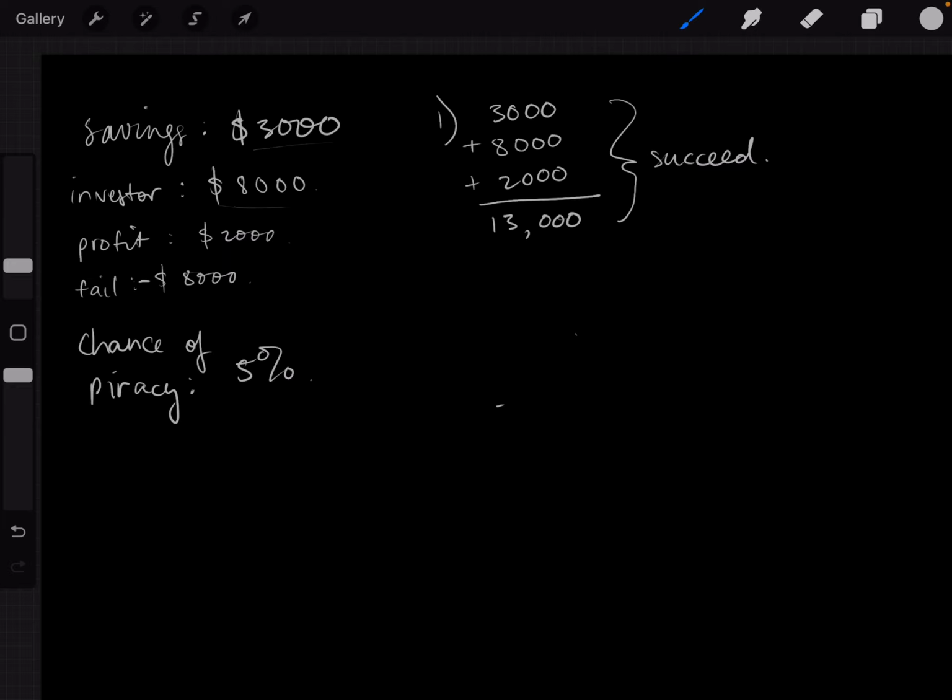So if you succeed, that's 13,000. If you fail, then it is simply 3,000. That's all you have, because you've lost the investor's money, you've lost your profit. You don't have any of that. So I guess you could write it as 3,000 plus 8,000 minus 8,000. So 3,000. Okay?